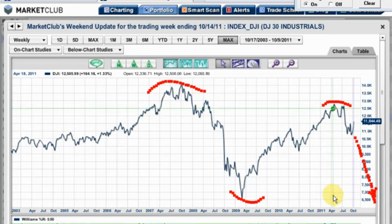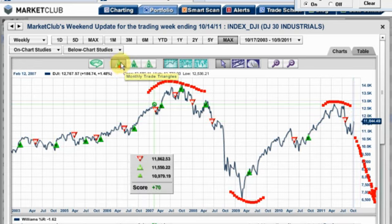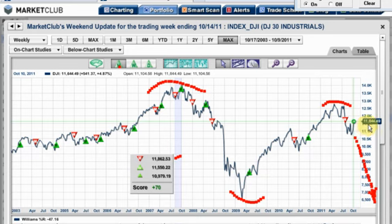So the question is, is that going to be like the Great Depression in the 30s when we see all these markets come down? It's possible, but I really don't want to get too enthusiastic about getting long stocks right now, because our trade triangles are still negative. They're still negative from 11,862, and we're currently at 11,644. So it's possible we could see this market go a little bit higher.